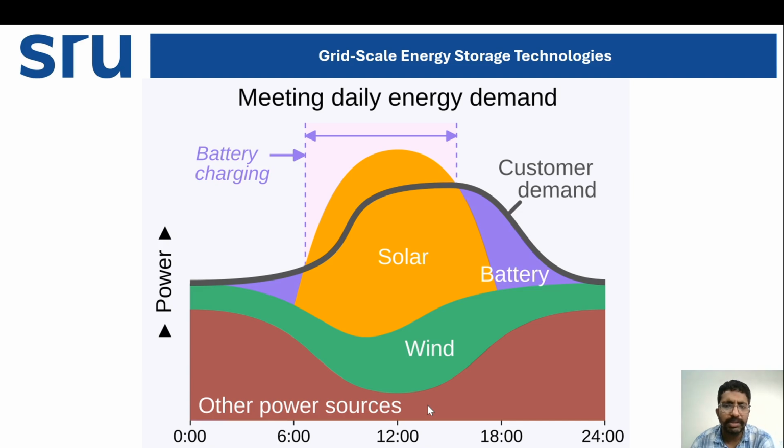So this diagram shows a better, or you can say the actual, representation. Here you can see again time is divided into a 24-hour scale. Wind energy is, suppose, these are all other sources, which can be thermal based, hydro based, all things. Suppose wind energy is contributing like this.